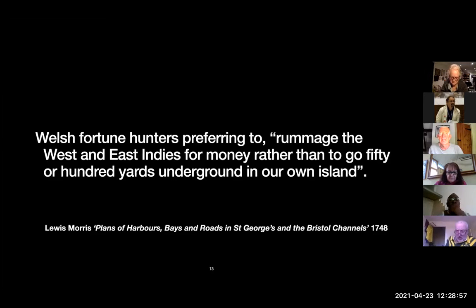This quotation here is from an 18th century Anglesey writer, which I think sums up the feeling at the time: Welsh fortune hunters preferring to rummage around in the West and East Indies for money rather than going a couple of 100 yards underground in our own land. He did a lot, perhaps, for other areas, but not for his own country.